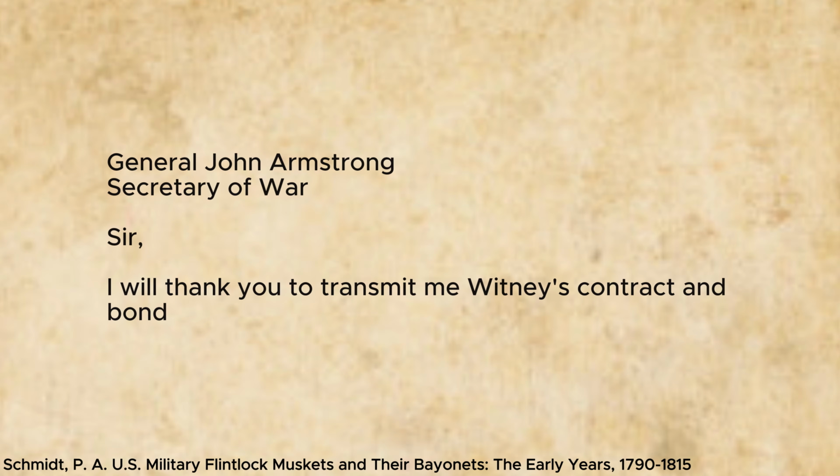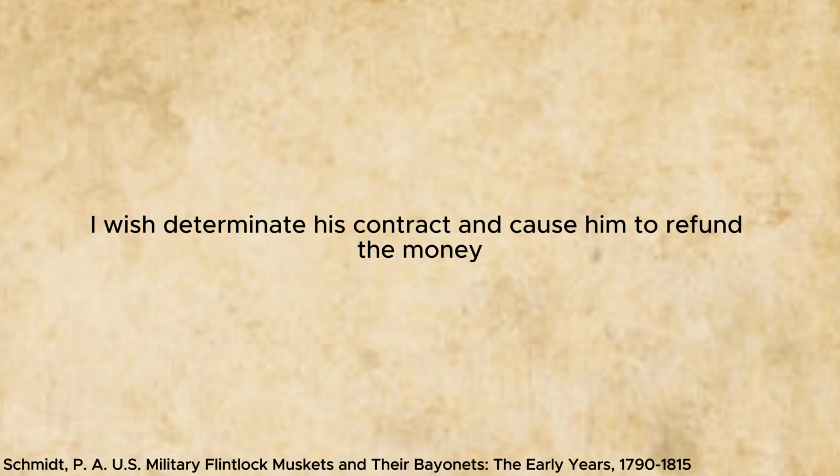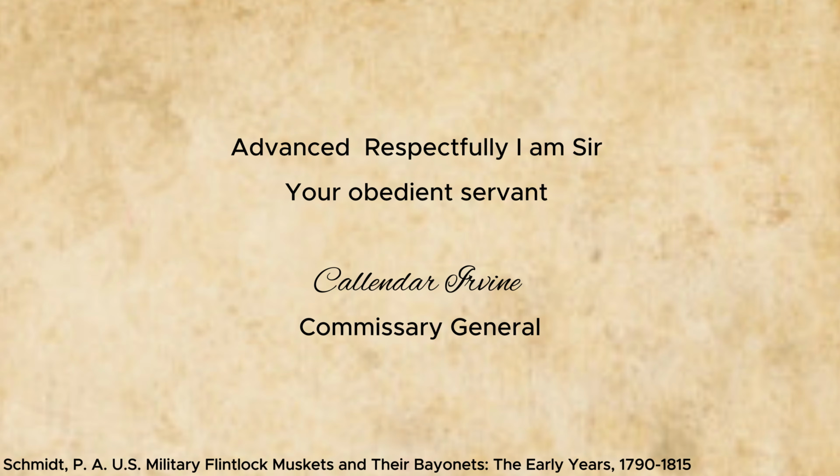General John Armstrong, Secretary of War. Sir, I will thank you to transmit me Whitney's contract and bond. No good arms can be expected from him. He has failed in fulfilling his part. I wish to terminate his contract and cause him to refund the money advanced. Respectfully, I am, sir, your obedient servant, Calender Irvine, Commissary General.